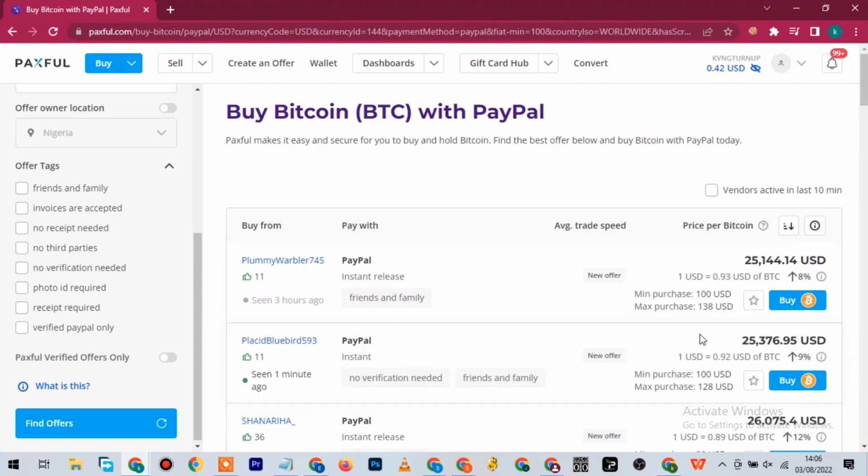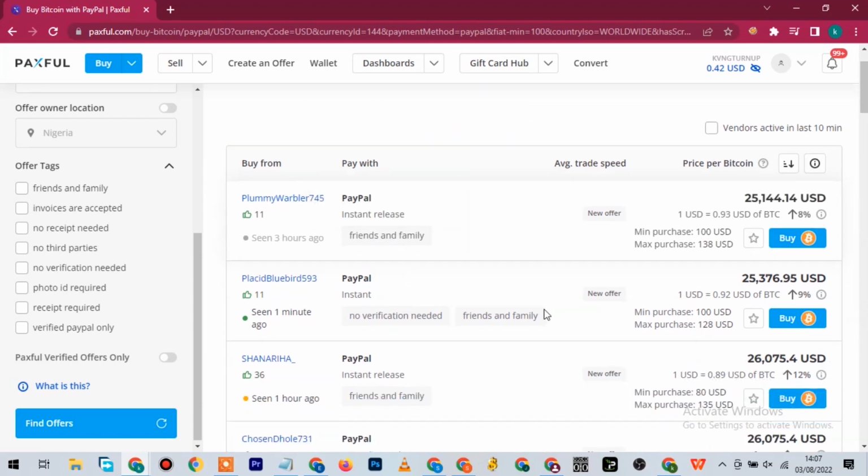All right, so now you can see the first person that appeared here, Pilpa, this is the name, and he has 11 positive reviews, which is not bad, but I wouldn't advise you to trade with someone who has just 11 positive reviews. Maybe higher. Though I'm not saying he's a scammer. All I'm saying is that his reviews are low. Maybe he just started. And he's not online, as you can see, he was seen 3 hours ago. So let's move on to the next person.